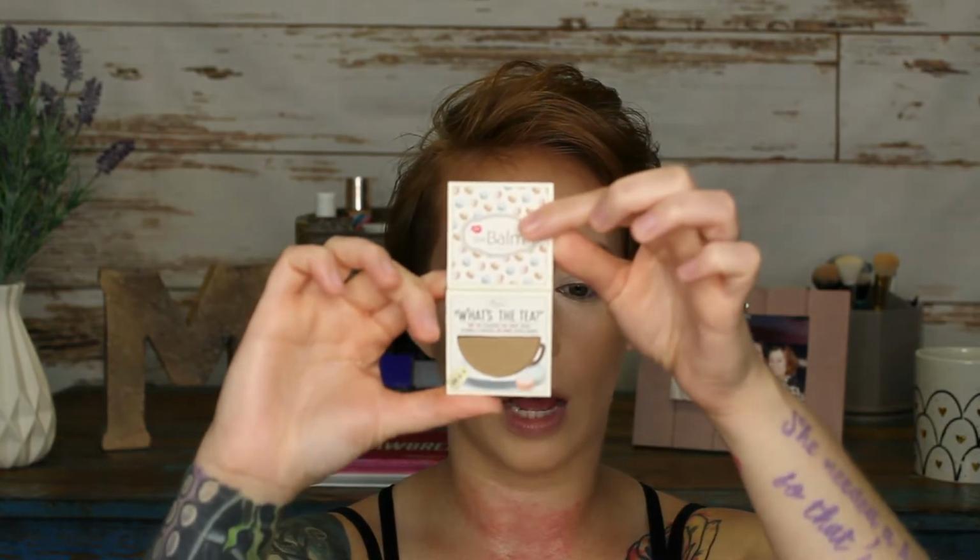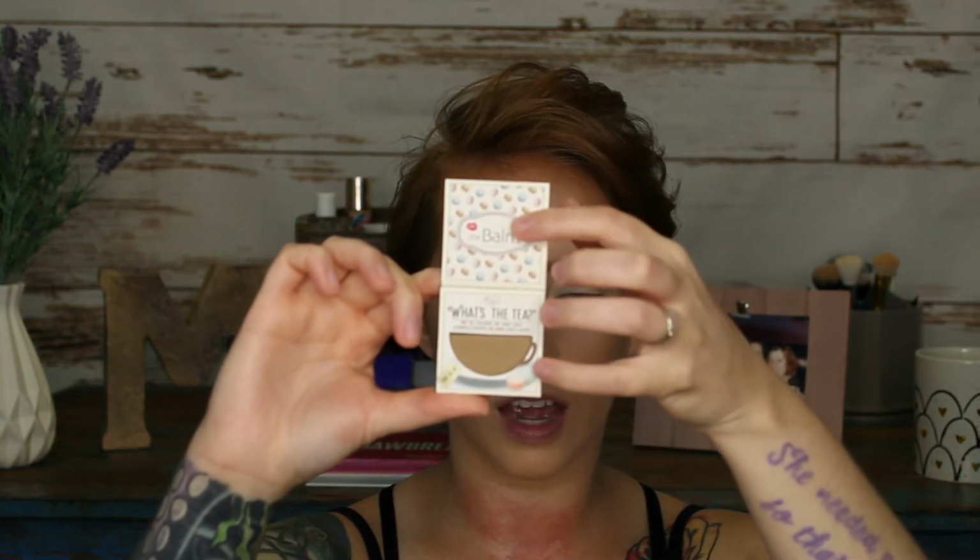So I'm just going to quickly do the eyes using this little What's the Tea from theBalm. It's called Ooh La La. Look at how cute. This is the actual shadow. It's like a teacup. I'm obsessed. So I'm going to throw some translucent powder first over my lids because she's creasy.